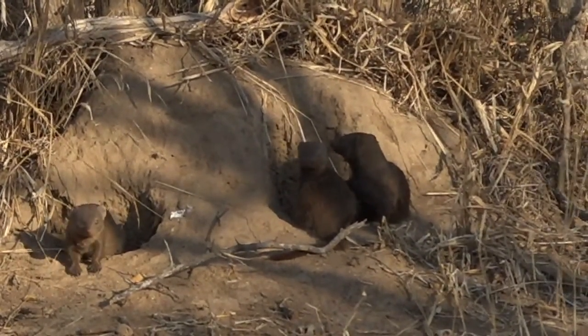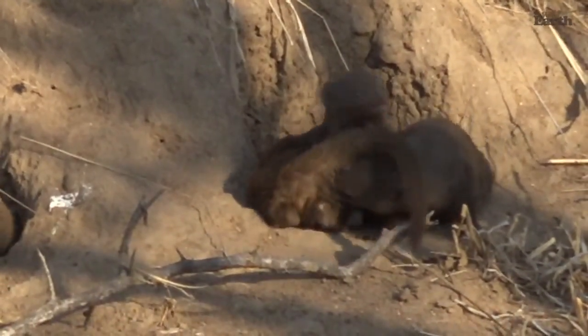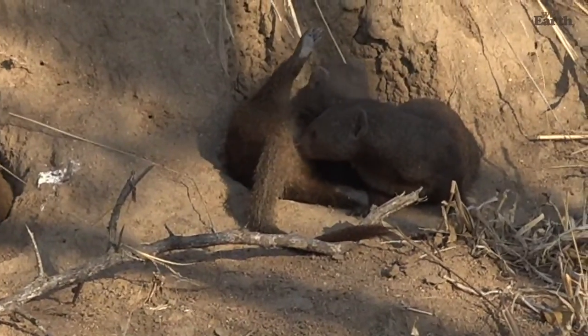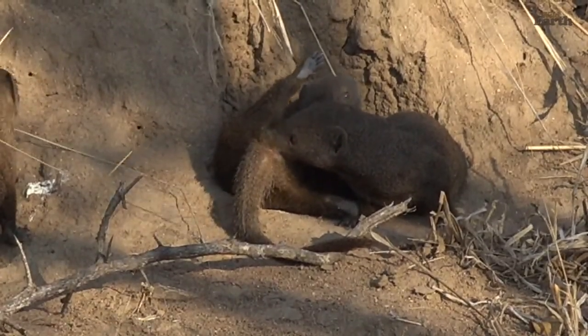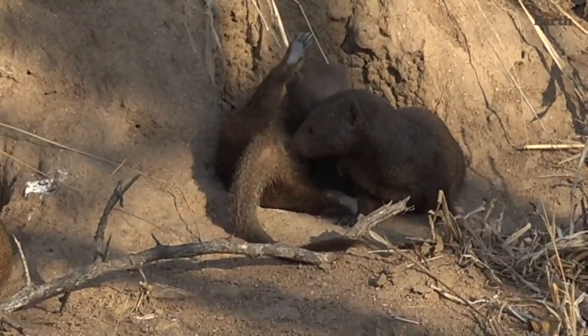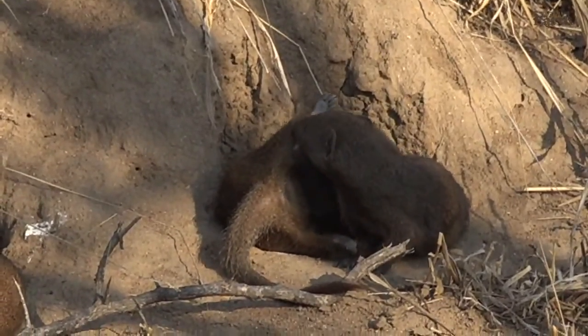See these little mongoose here. These are dwarf mongoose, and they were busy in their den. It's late now, you know, it's in the afternoon, so they're probably coming back after foraging the whole day to rest. And I'm glad we found this. This is maybe quite a big den. It's a big family. You can see they're having a good washing session now. Personal hygiene is very important if you're a mongoose and you live in a family with 20 individuals. Ouch, that looks a little bit painful, I'm not going to lie.